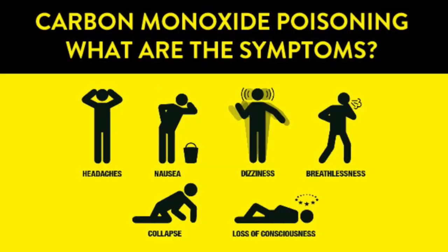Okay, so what are some of the symptoms of CO poisoning? So CO poisoning is similar to flu symptoms: nausea, headache, burning eyes, confusion, drowsiness, even loss of consciousness, but without the elevated temperature of a flu.